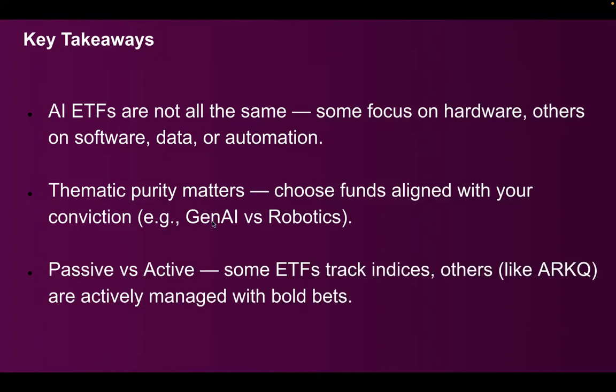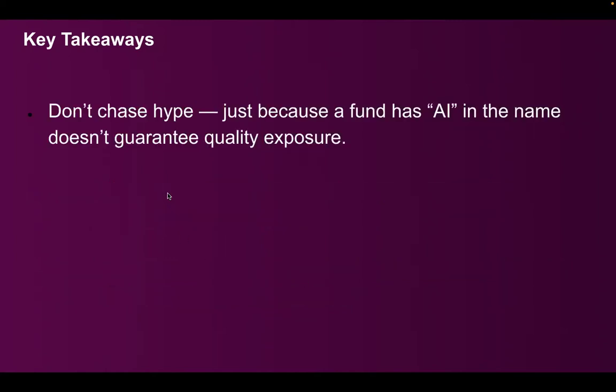If you believe in the generative AI story, go for it. If you believe in robotics, go for it. If you want a balanced fund to play the theme, again, there are options we have mentioned. Some ETFs are passive, some are active. You can choose the funds you want to invest in.